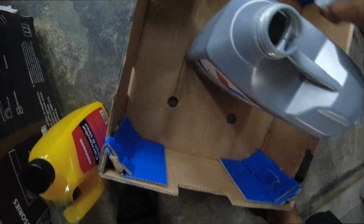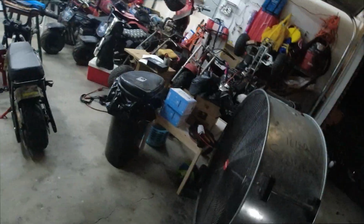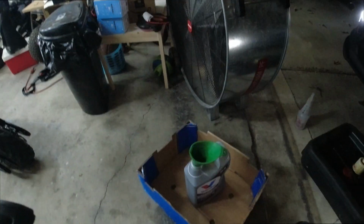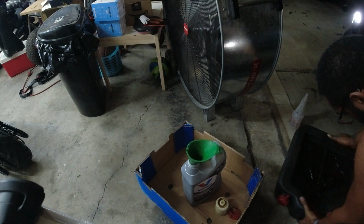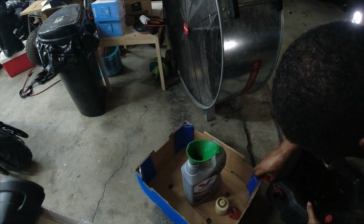All right, and while I'm letting the car run for about 10 minutes, I'm gonna go ahead and pour the old oil back into the container, and I will take it to AutoZone, Advance Auto, O'Reilly's, whatever, and have them recycle it since they do it for free. Let's pour this in there. Maybe one step closer to getting it out of my way.